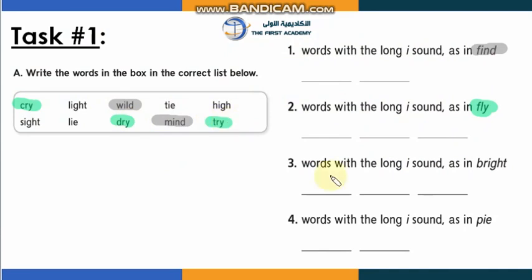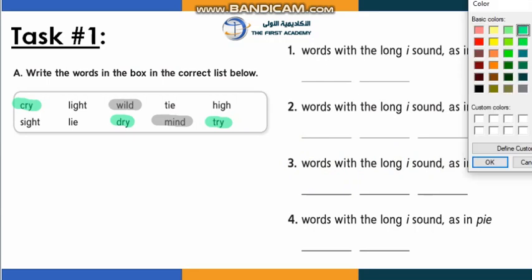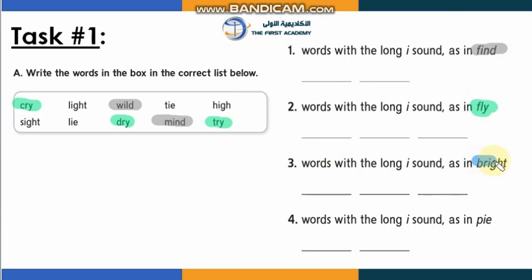Now, let's go to number three. Words with the long I sound, as in bright. Let's look for the words with the long I sound. Sight, light, high. Well done. Finally, here we go. Words with the long I sound, as in pie. Tie. Lie.